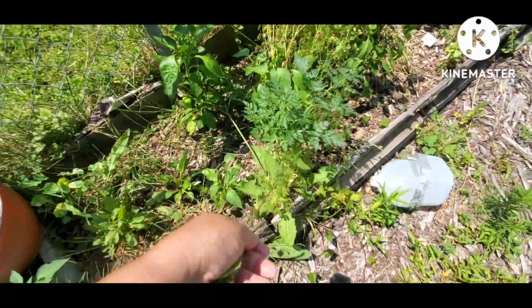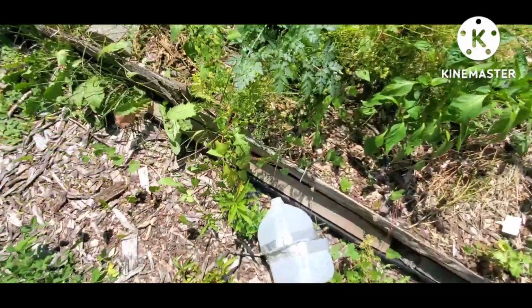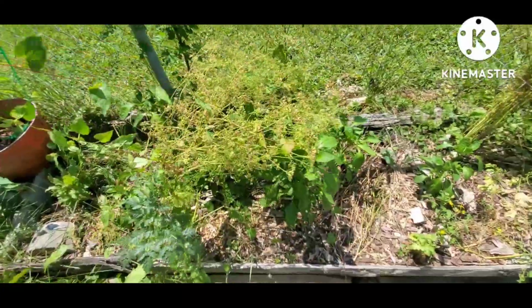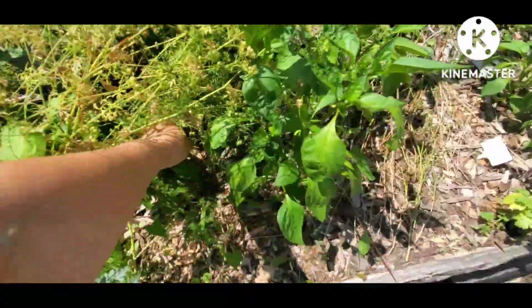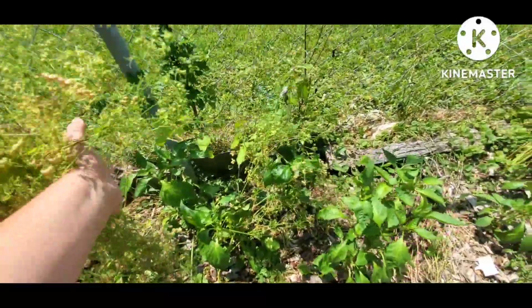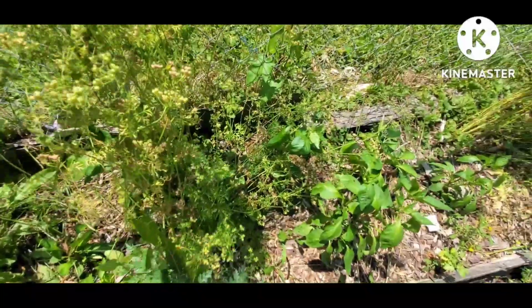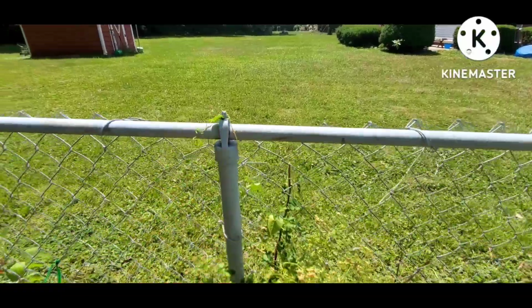This vine weed here is just, oh my gosh, it's like the death of me. I can't stand this bindweed. It just gets itself tangled up in everything and chokes everything out. I can't exactly pull it because it'll shake off all them seeds, and I don't want to do that. Give me a second here. Use it to your advantage, right? All right.